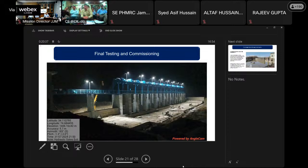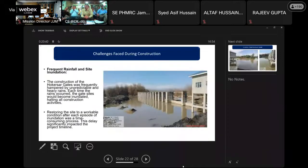Next, please. There were a few challenges faced during the construction of these hydraulic gates. One of the main challenges was frequent rainfall and site inundation, which led to almost 5 to 6 months of delay in completion of this project. The construction of Hokersar gates was significantly disturbed by unpredictable heavy rains. Each rainfall episode led to the inundation of the gates, halting all ongoing construction.